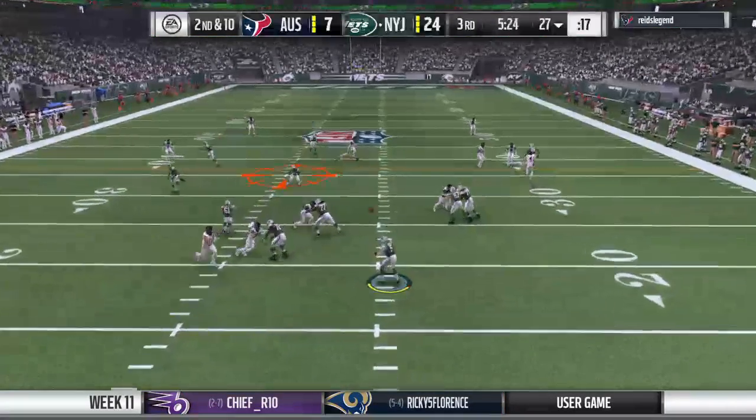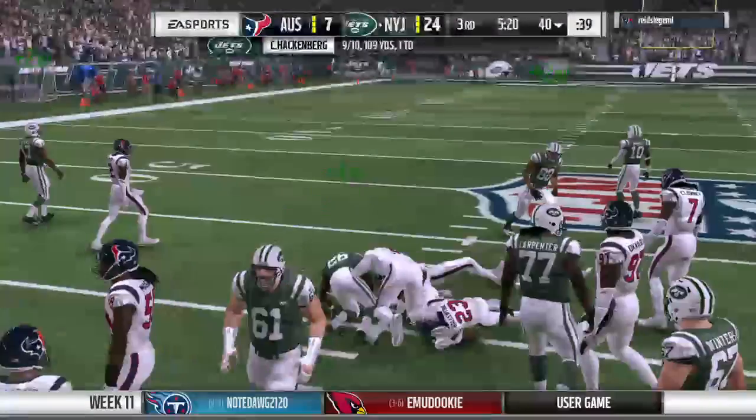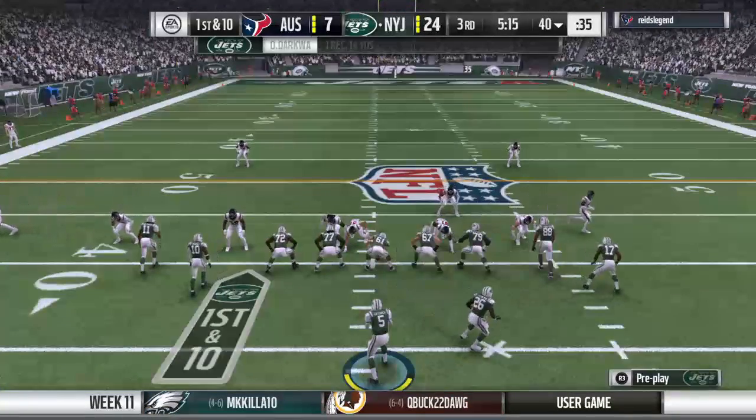Throwing again, Hackenberg on 2nd and 10. Now he'll dump it underneath to his running back, complete. And down he goes, but he takes it up to the 40. And the offense moving quickly to the line.